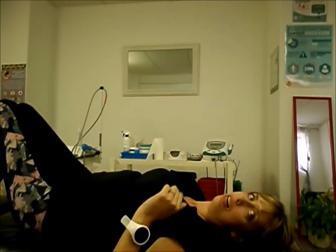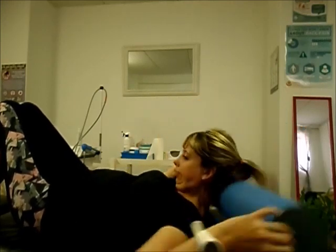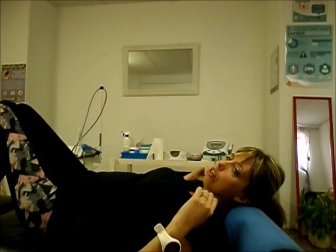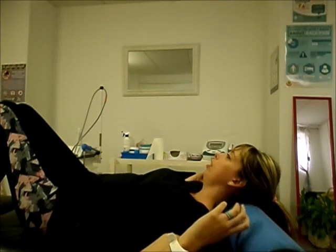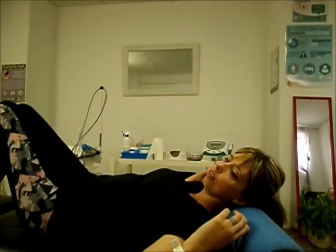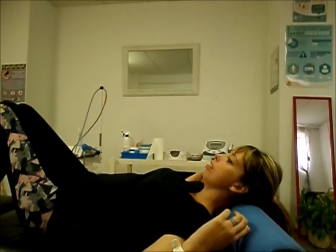If you don't have that device, but you do have a foam roller, you could use this to try and ease out those muscles. So you can turn to one side, allow your neck to relax onto that, turn onto the other side, and allow these muscles to release.